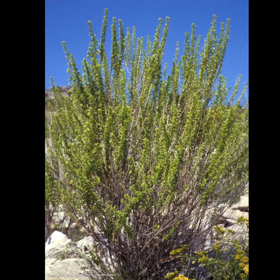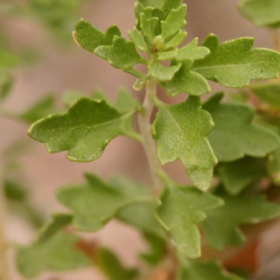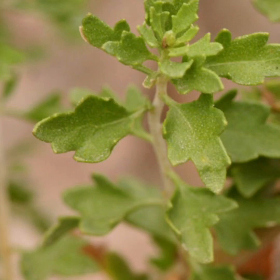We typically see this shrub at a height of about 1/2 meter to 1.5 meters. It has multiple stems, and the branches have dense coverings of the leaves, which are pretty highly lobed. The leaves are alternate in arrangement and are glandular, so they appear to have dots and they're shiny in appearance.